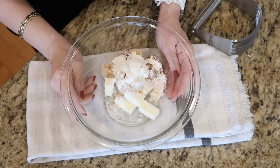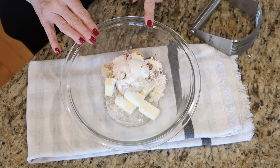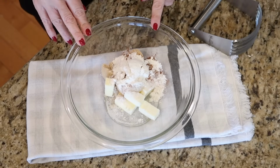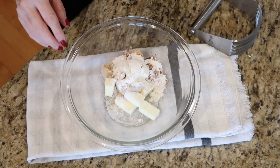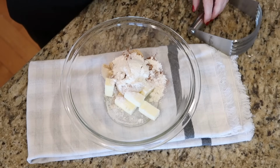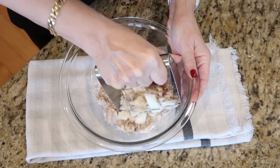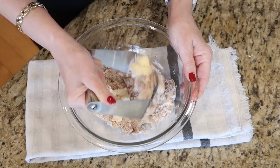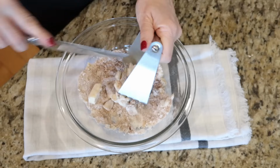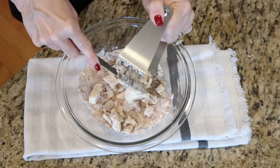So we're going to be making a crumble topping for our French toast casserole. In this bowl I have 4 tablespoons of cold butter, 2 tablespoons of brown sugar, 1 tablespoon of white sugar, a teaspoon of cinnamon, a little bit of salt, and I also added 2 heaping tablespoons of flour. So I'm just going to take my pastry blender and get this started. And I usually, like I said yesterday, end up using my hands because honestly, they're like the best kitchen tools around. So we're just going to start blending this all to create our crumbly topping.